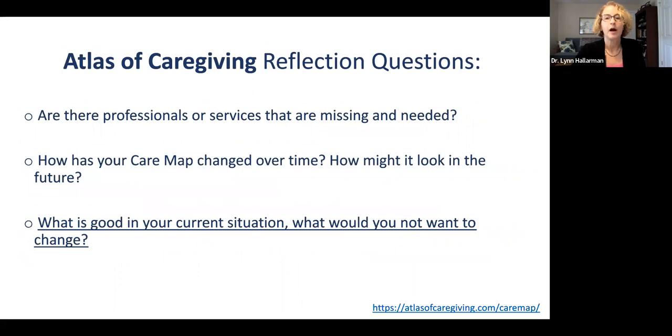Then this is where things can get very helpful. Are there professionals or services missing, and what's needed? So if you learn how to read a map, you're going to start seeing where the holes are. Like in mine, you can see there's an enormous number of people involved, and my mother had fall after fall after fall, and you can see us trying to address that in our map. And then maps are living. I'll call it a living document. They're not meant to be static. They're meant to change over time.